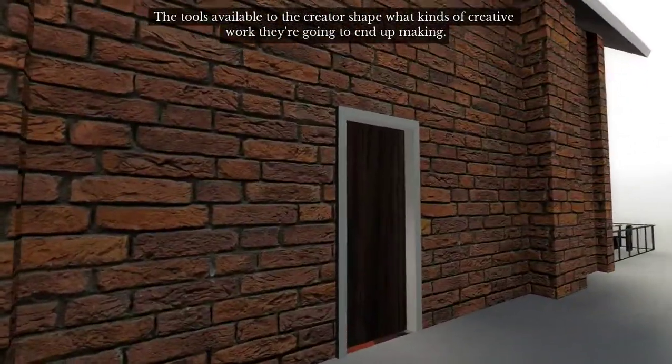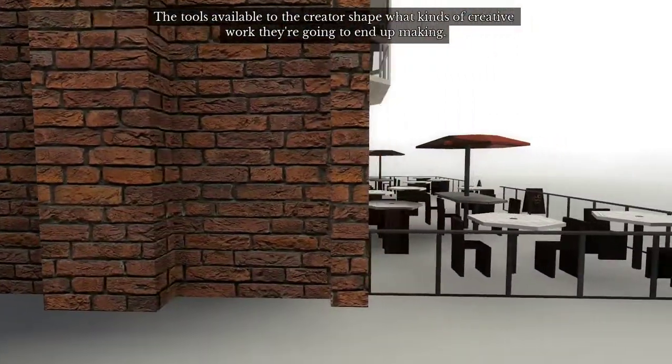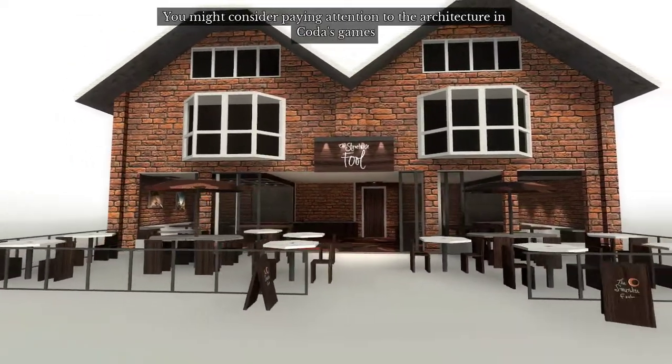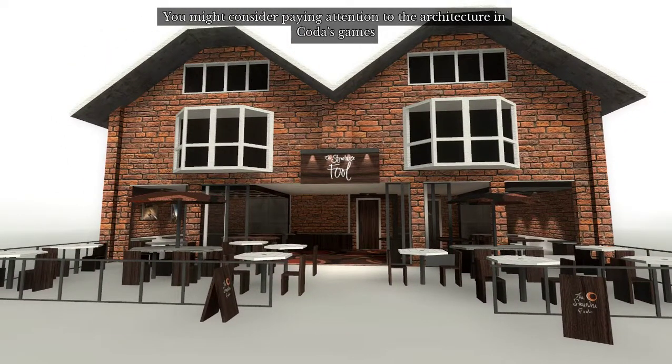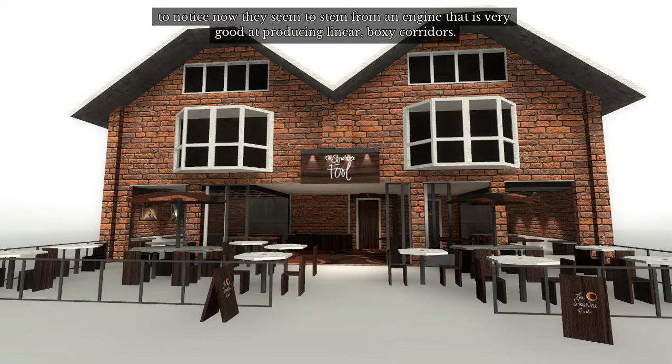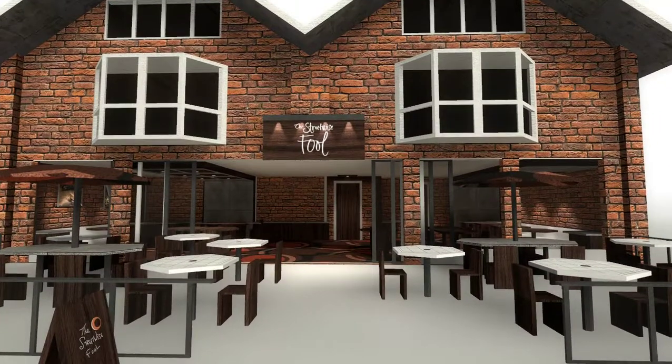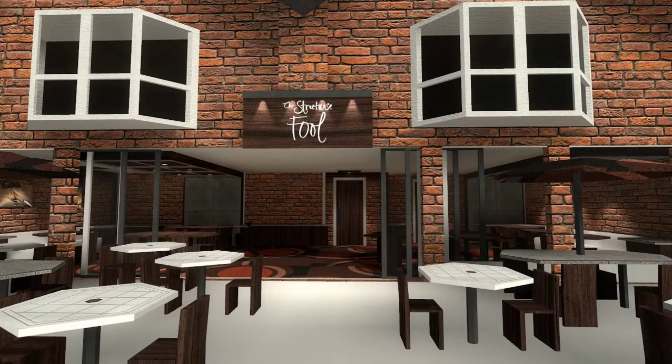It is a good engine, though. The Source Engine is fantastic. The tools available to the creator shape what kinds of creative work they're going to end up making. You might consider paying attention to the architecture in Coda's games, to notice how they seem to stem from an engine that's very good at producing linear, boxy corridors. Well, that's what you think. That's the opinion of the narrator, but it's not all about linear, boxy corridors.